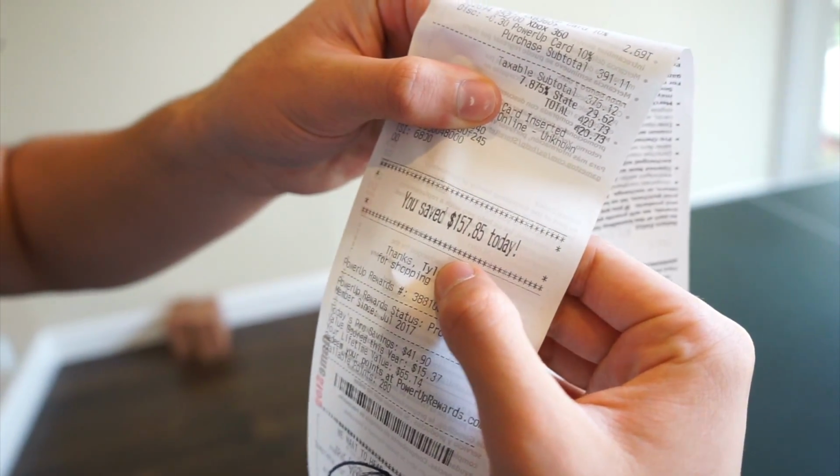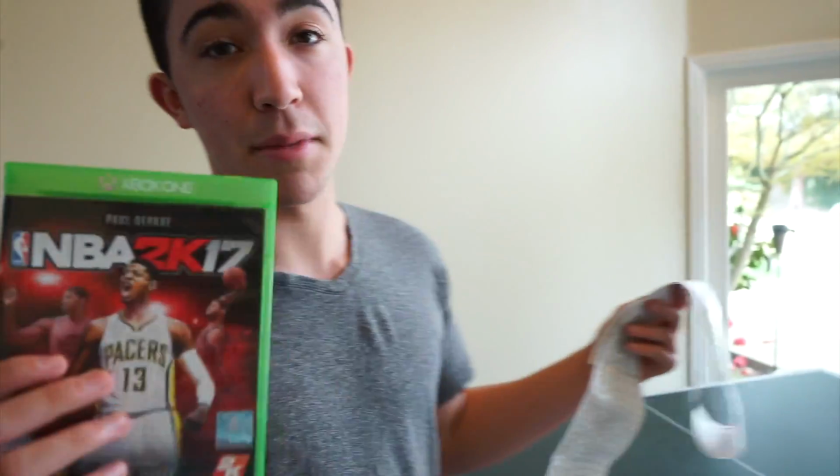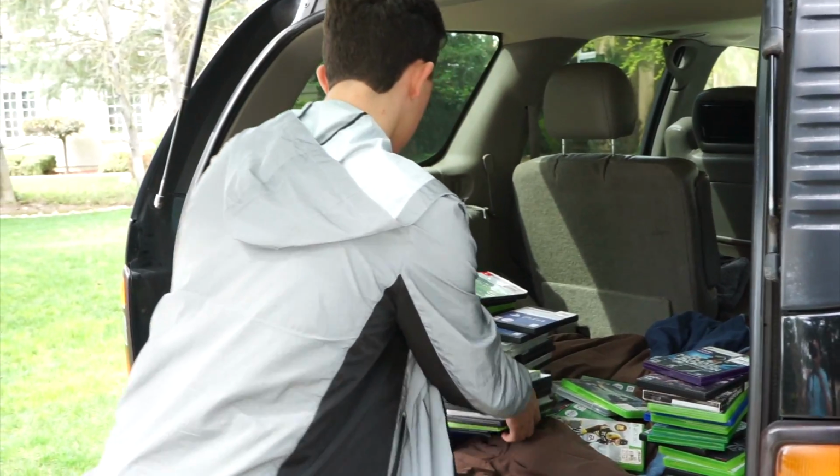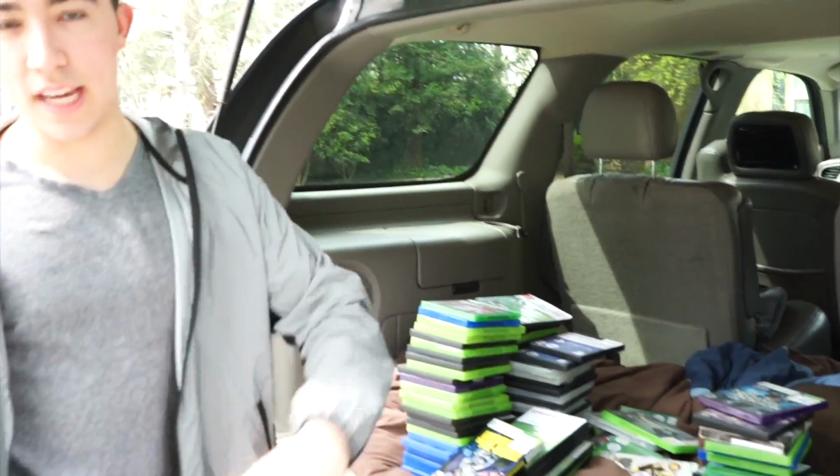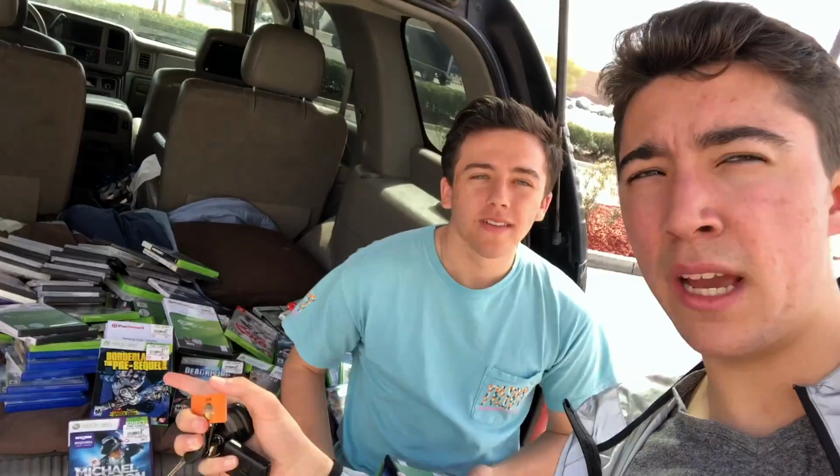Saved $157, not bad. Let's go try to sell these CD discs in game cases to GameStop. All right, that's it. That's all 100 games in the car. Let's go to GameStop. Oh, minus Dark Souls 2 with the aluminum case. Too cool to even consider selling. What a beauty.